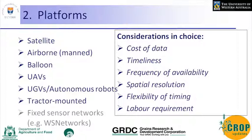And also, in the same context, how frequently is it available? Some satellites, such as Landsat, pass only every 15 days. And if that coincides with a cloud event, we can't get the data for 30 days. So some satellite data is too infrequent to be of use for many management purposes.